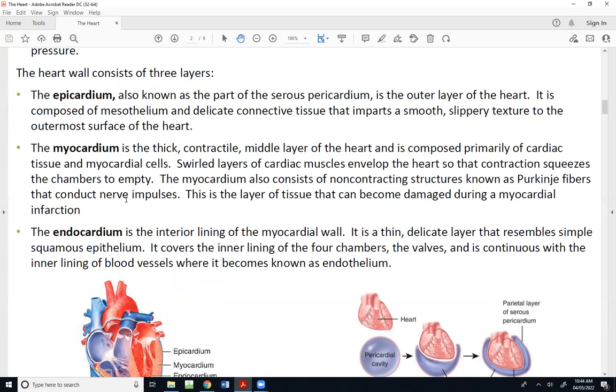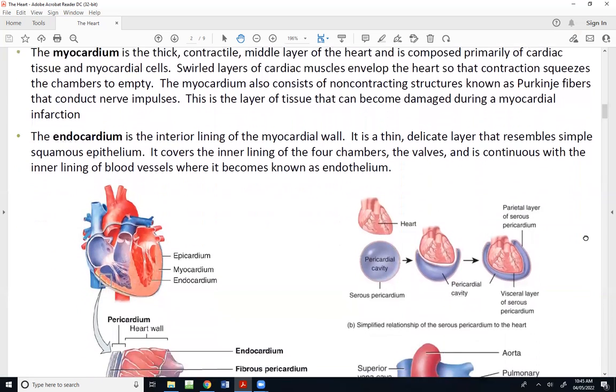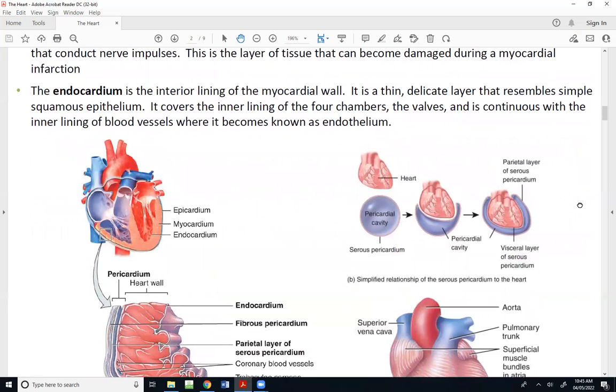And unfortunately, the myocardium is the layer of tissue that can become damaged during a myocardial infarction, which is just a fancy term for what? Remember what myocardial infarction is more commonly called? Heart attack. And that can be deadly if severe enough, because that tissue will die and then the heart won't be able to pump.